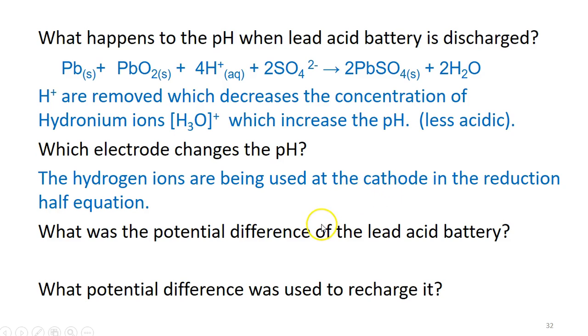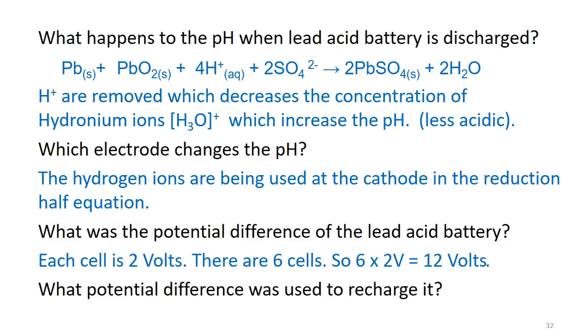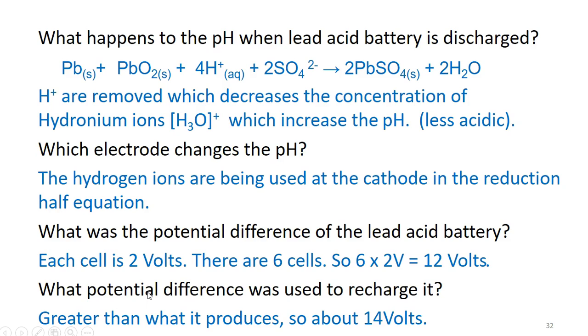What was the potential difference of the lead acid battery? So what's the voltage that you can produce? There are 6 cells, and each cell has 2 volts. So if you've got 6 cells that each produce 2 volts, then a car battery is a 12-volt battery. The potential difference that you would need to recharge it is 14 volts.